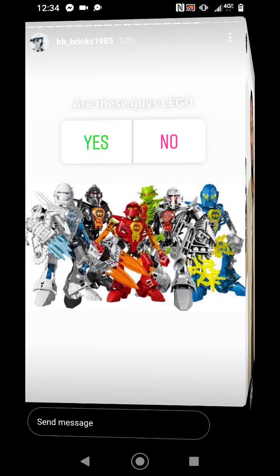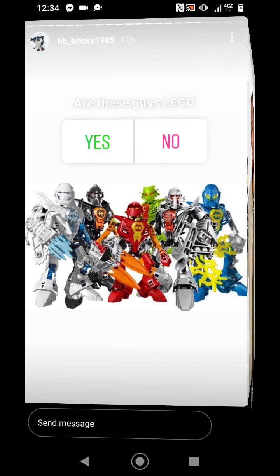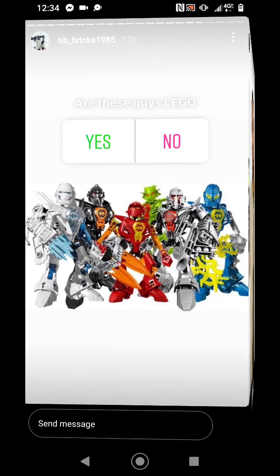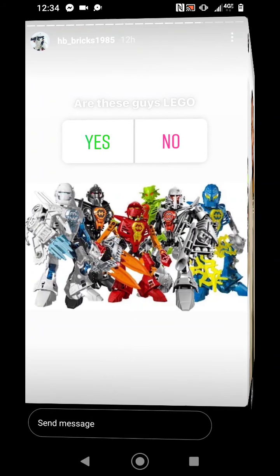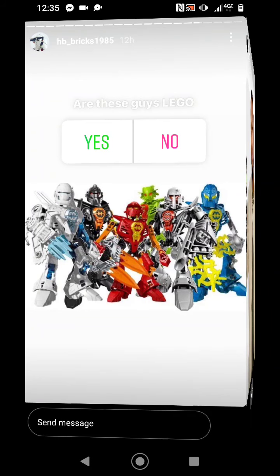In fact, the silver guy that you see, Bulk, has the black figures accessory used in another set. So he can carry 2 of them. I have that set. It's called Bulk and Vapor. And it's a souped up version of the silver character Bulk. So, yes. You can mix and match the pieces between each other with other systems of Lego pieces.